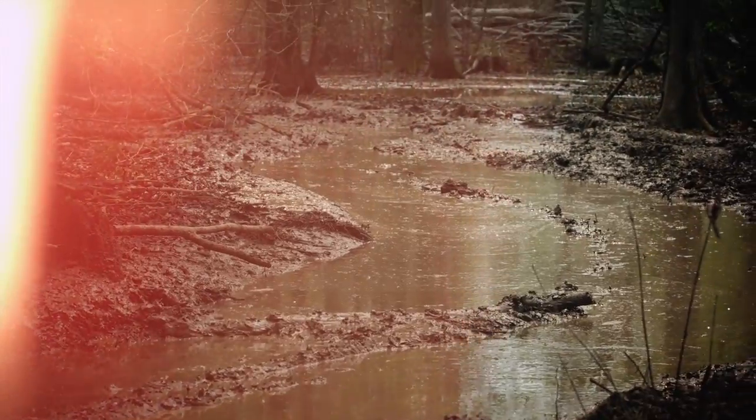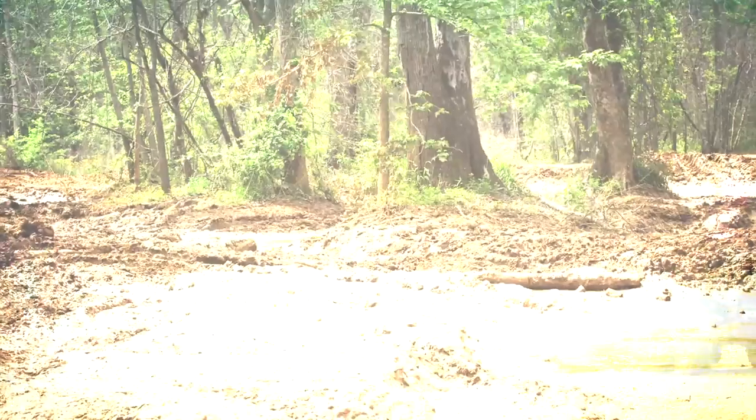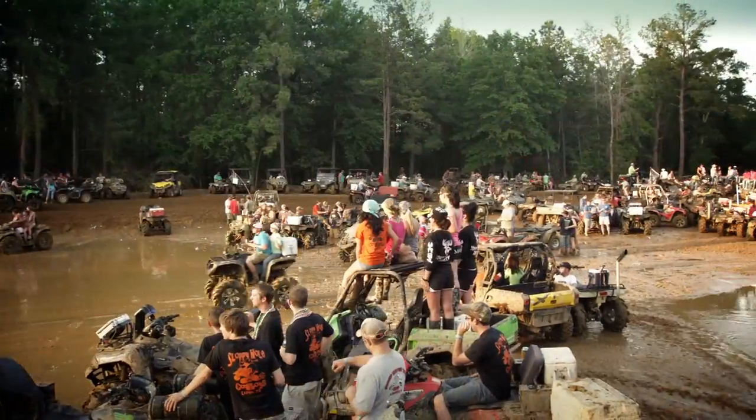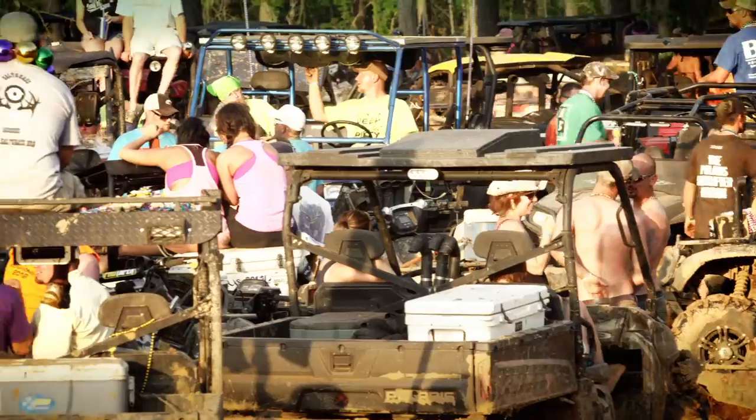It's still coming down and it's getting crazy. We've got mud lined up for days down the High Line Road here. So now we're gonna head out down the High Line, head on out to the sand pit, and see what kind of crazy action's going on down there.